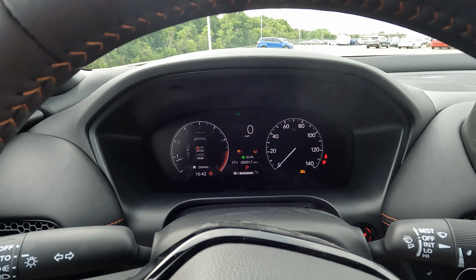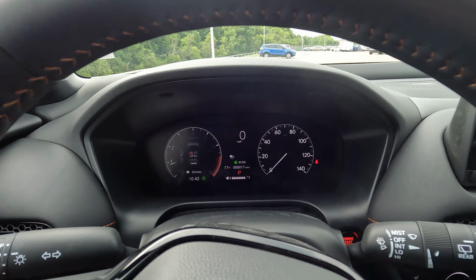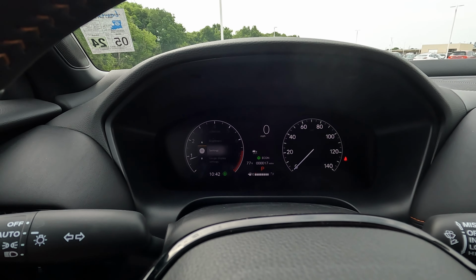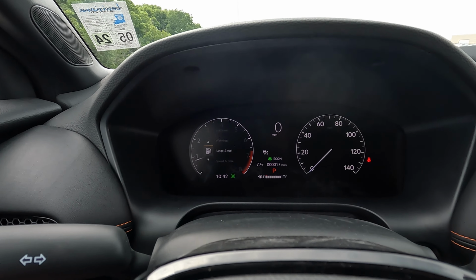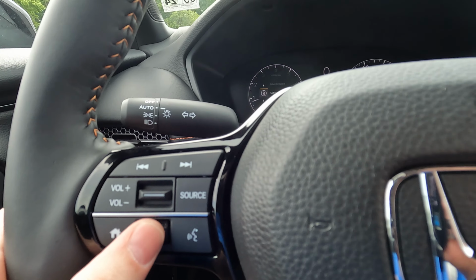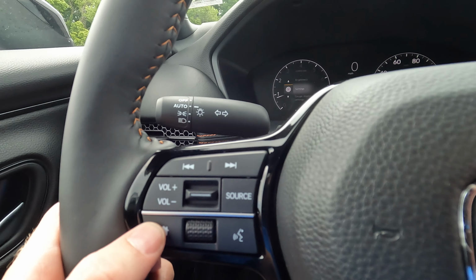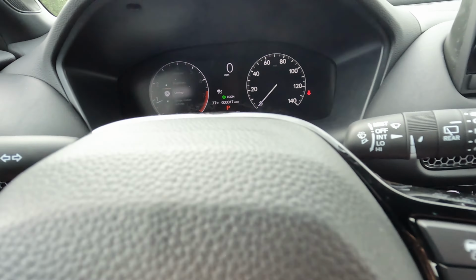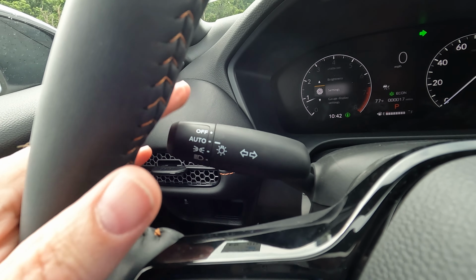And here is the digital instrument cluster. Again, looking just like that of the Honda Civic for the 11th generation, but I think that's a good thing. It looks nice, very easy to use, and you can go through a lot of information right here, as you can see on the left-hand side. And all I'm doing is just scrolling right here. If you don't have that screen available, just hit the home button right there until it comes up. There's your cruise control and everything for controlling the lights on the exterior of the vehicle and using your blinkers.